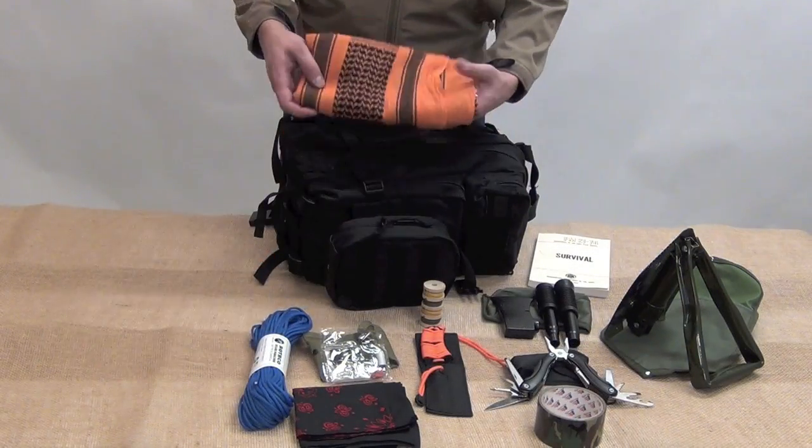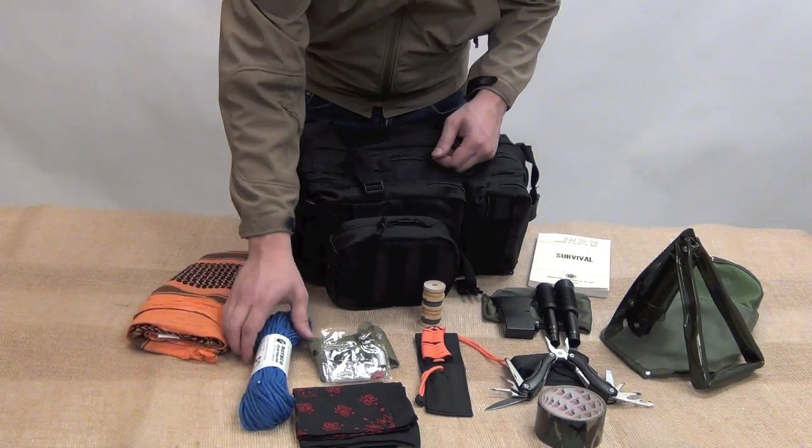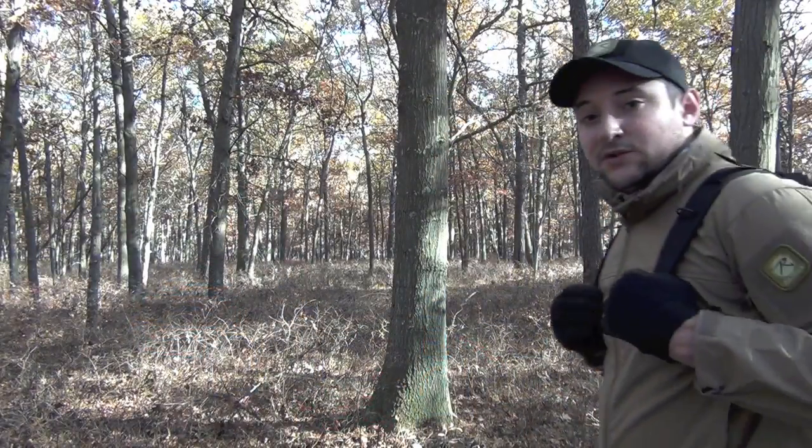I will load up my pack with tools and gear to make sure that I am prepared in case I am forced to survive longer than anticipated, but I do want to keep my pack relatively light so it doesn't bog me down while I'm on the go. So that's what I have in my bug out bag. I hope that's given you a good starting point to customizing your own.